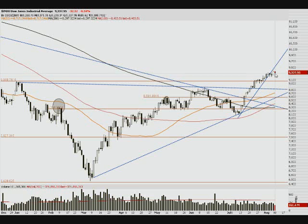But this whole up move is full of hanging mans and dojis and spinning tops. It looks tired. It looks weak. It looks like this thing wants to turn down. Surprised by the weak volume today. Real weak for a Monday. Just down low volume. Overall, very indecisive.